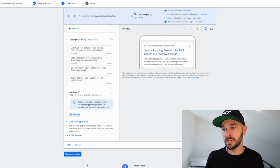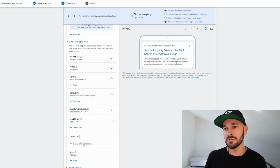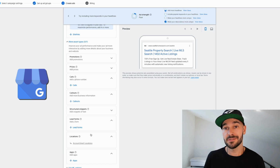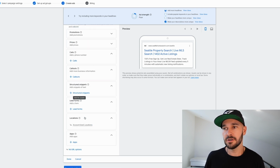There's also things like callouts. Like if you look at more asset types, you can put your phone number in here. You can also add a location. So a location is actually your Google My Business. So this is how you would connect your Google My Business to your ad account. The only other things I would do is structured snippets and callouts.